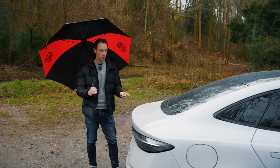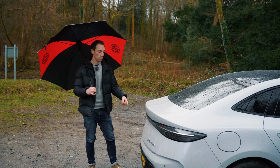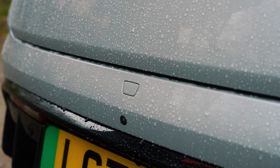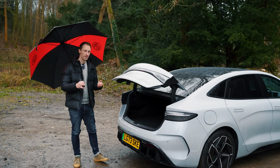Now you can open the boot of the Seal with the key, but if you're back here and you don't want to do that, then you have to press this button down here, which is perfectly placed on a wet and miserable day like this to pick up on all the wet and muck and grime from the road, so that isn't particularly great.